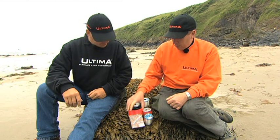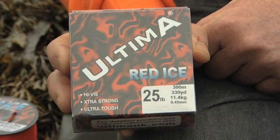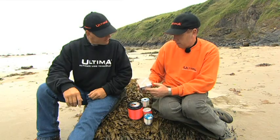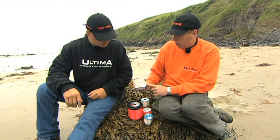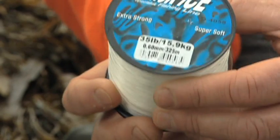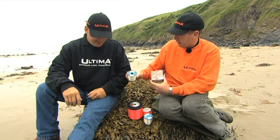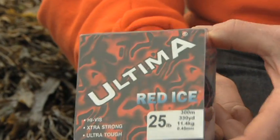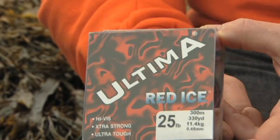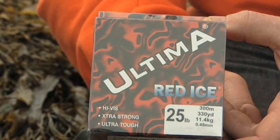Right, Peter, we've got Red Ice here, which is Ultima's biggest selling mainline. Yeah. It comes in 2 colours. There's fluorescent red. It's a copolymer line. And they also do what they call black ice, as in driving conditions in the winter. You can't see black ice, so you can't see this line. This basically ticks all the boxes you want as a main fishing line. It is very, very abrasion resistant.